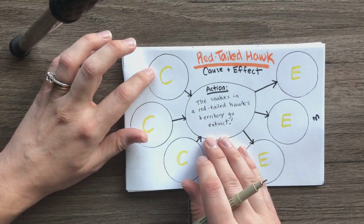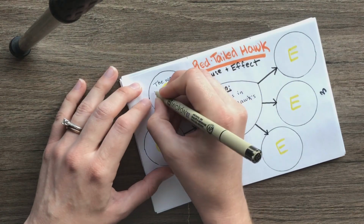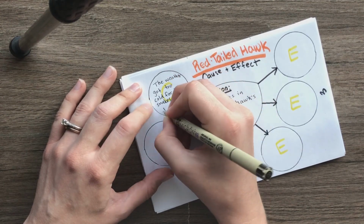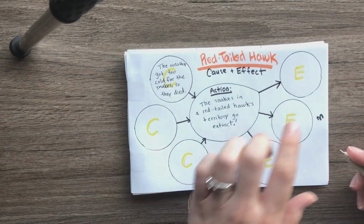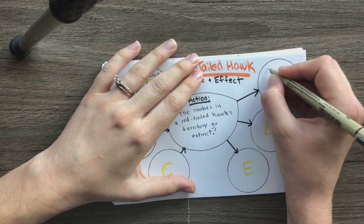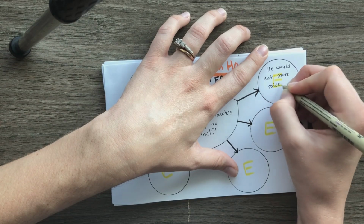Let's do it. Alright, so I'm thinking what might have caused this to happen is that maybe the weather was just too cold and so the snakes died. Maybe the climate changed and the weather wasn't right for where they were. Snakes can't handle the cold, so I just thought that might be a possibility. And maybe because there's no snakes, I'm going to say an effect on the red-tailed hawks might be that they would have to eat something else, so maybe they eat more mice.